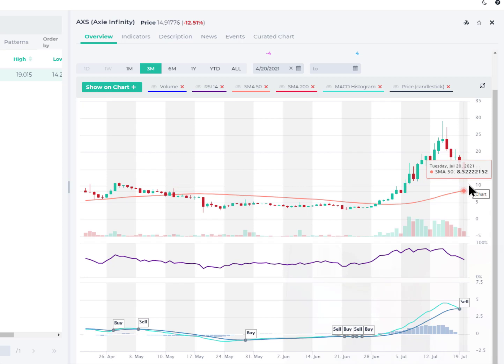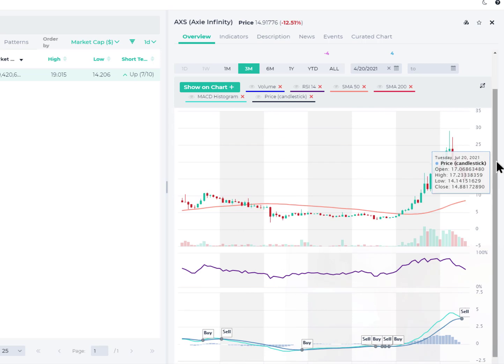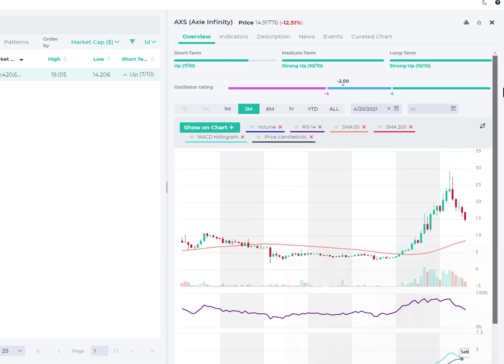Let's just say $11, not to be too greedy, so that I get alerted if the price dips that low. I would consider buying this dip in what otherwise is an uptrend. Or I could buy it here at $13 if it gets to that level. That would be the Fibonacci retracement 50%, and then buy more at 11. But let's go ahead and create an alert.